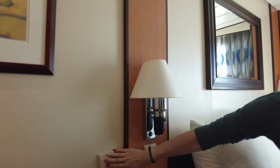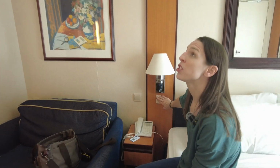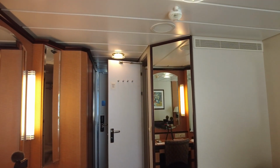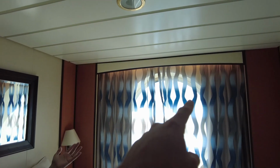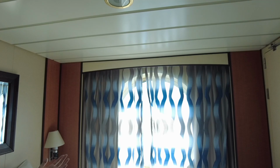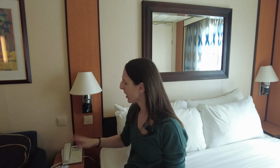This switch is above your in-love seat. This switch is your main ceiling lights. This switch is some nice lighting above your porthole. That's pretty lit. Cute. Lit.